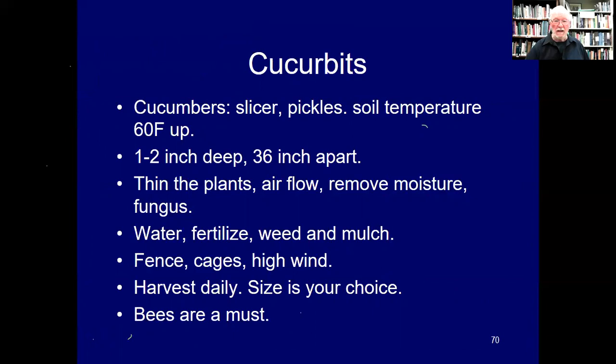We're going to mention the cucumbers right quick. They have slicers. They have pickles. And when we plant them, we want the soil temperature to be 65 and up. We want to plant them 1 to 2 inches deep, about 36 inches apart. We want to thin the plants. We want good airflow to remove the moisture, because we don't want fungus problems. We're going to water, fertilize, weed and mulch.